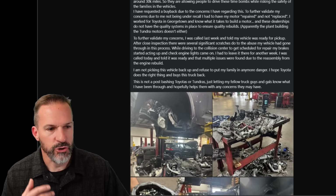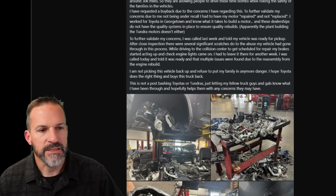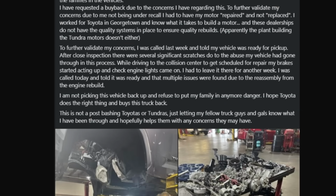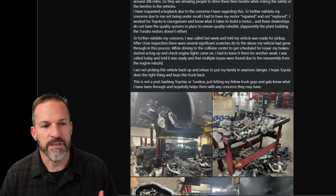So he gets a short block rebuild on his 2024 after his engine fails, 30,000 miles. He said he was called last week and told his vehicle was ready for pickup. After close inspection, there were several significant scratches due to the abuse that had gone on through this entire process. I'll show you the pictures here in a moment. So he takes his truck, and apparently he got Toyota to agree to maybe going to the collision center and getting some of these scratches fixed.